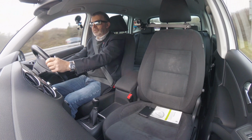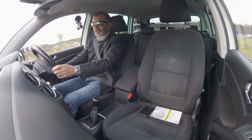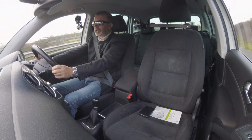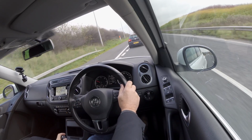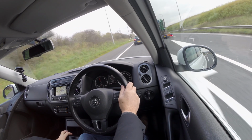From where the seat was when we got it, I would assume it's been a lady owner or lady driver. And the car is lovely inside and out.